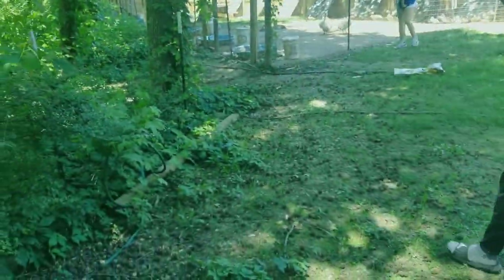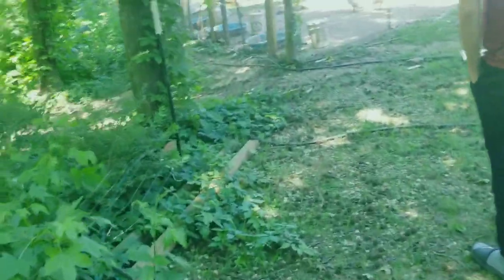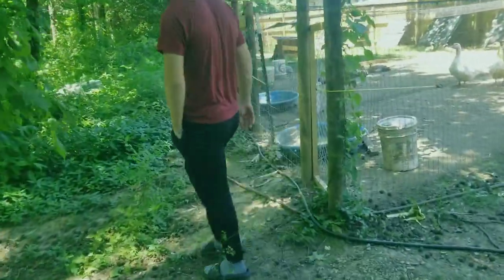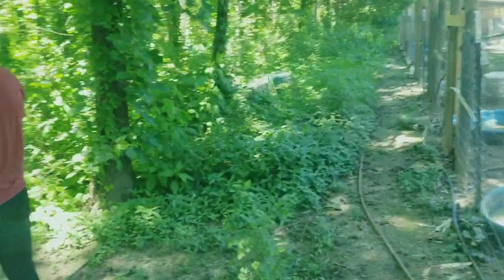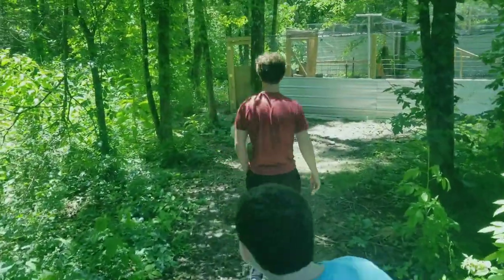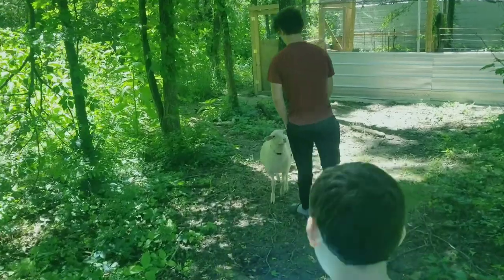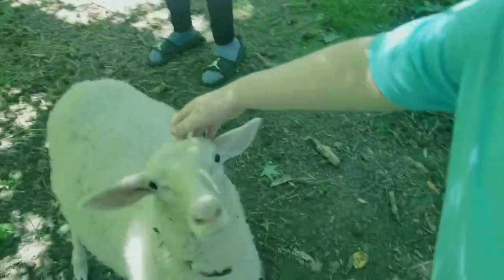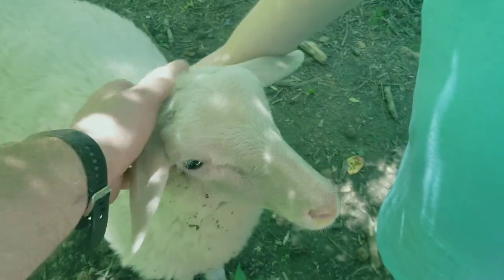There's the peacocks over here. All right. I wish we could hold one if they weren't so big. Oh yeah, and this is my sheep right here. Oh wow. Oh, a sheep? His name's Jace. Hey Jace. Hey. Like in Duck Dynasty?